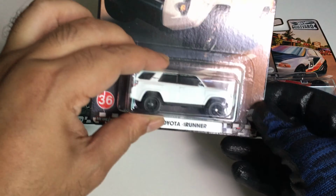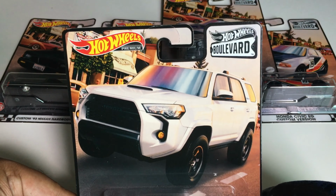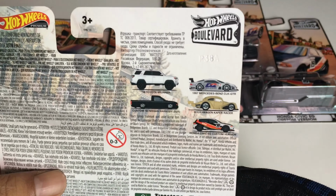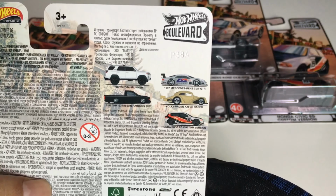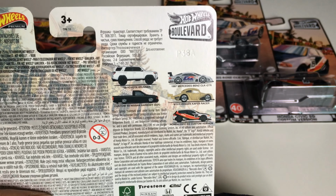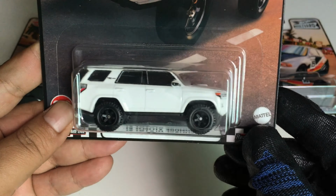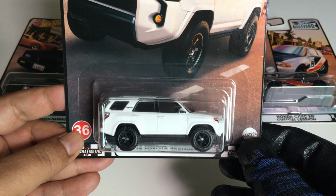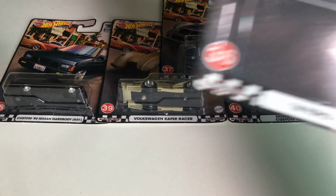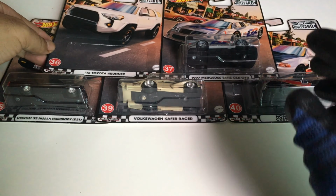The first one, 2018 Toyota 4Runner in white. This is the back here. This looks like the best mix of the Hollywood of the Hot Wheels Boulevard so far. Yep. Interesting choice of car there. Nice. Here's the card out of the blister. We put it here.